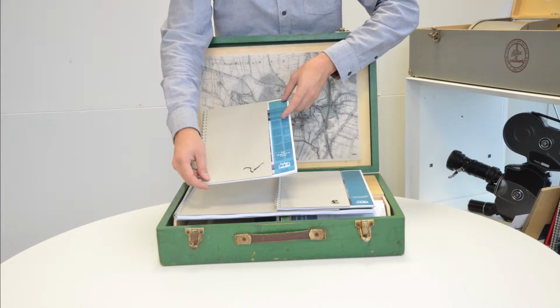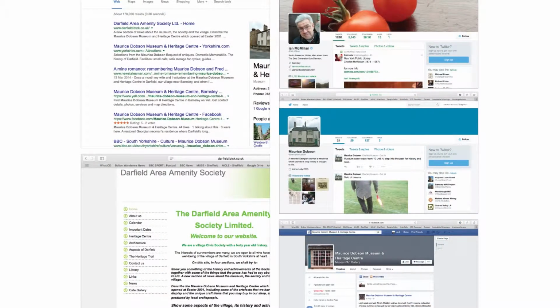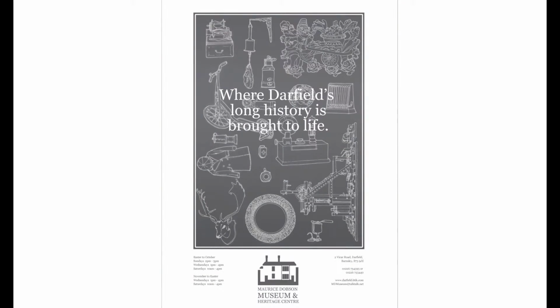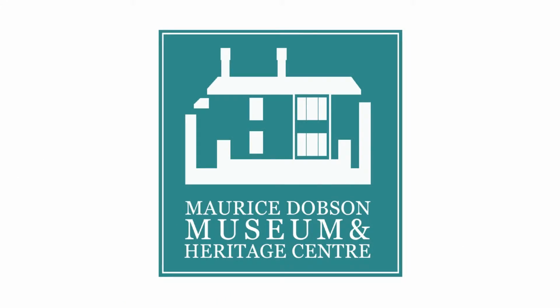For the first phase, we outlined what should be done to enhance the museum's publicity. The museum's limited website presence was identified as a key issue, and we developed strategies to improve this. We've also provided a publicity pack that will allow the museum's marketing and branding to be more graphically consistent. This includes a new poster, leaflet, a ticket that can be kept as a bookmark, and a logo.